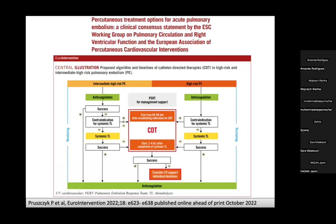So the main idea from the presentation should be that when we have a patient with intermediate high risk, mainly this is the case where we can use it. In high risk pulmonary embolism, we usually use systemic thrombolysis. I think this is the standard approach in every center in every country in the world, and only if it doesn't succeed, maybe we can go to surgery, or if we cannot do surgery, we can use it. But in intermediate high risk patients, we usually start with anticoagulation.